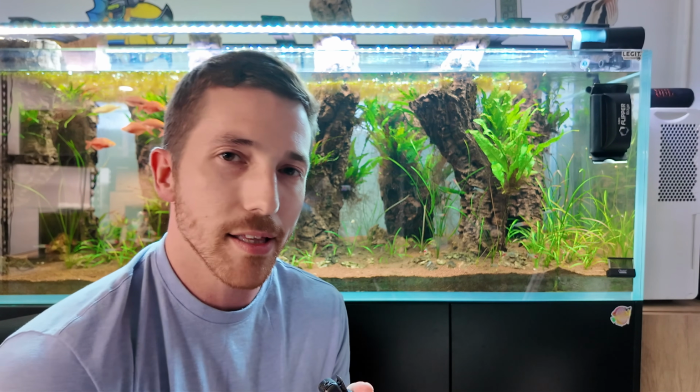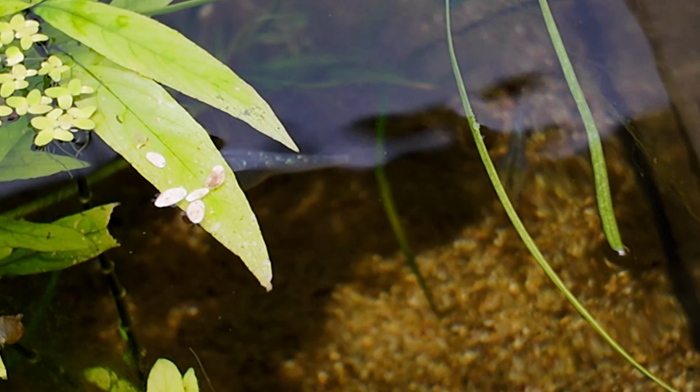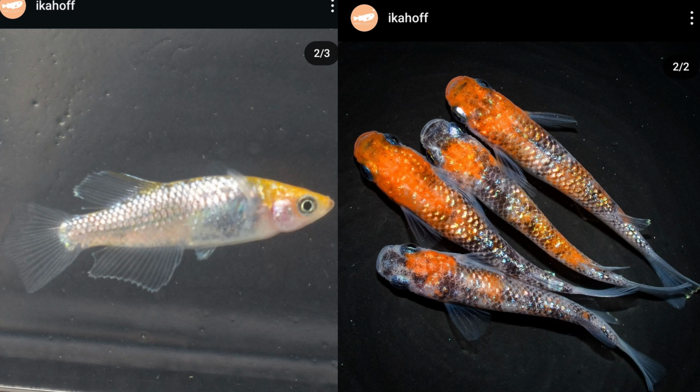There's a lot of respect for the rice fish in Japan, and I think that's one of the reasons why we don't have a ton of different variety. Also keep in mind that rice fish are really meant to be viewed from above. That's why they're so great for ponds. Some of them look okay from the sides, but they're really going to shine when the sun's hitting them and you're viewing them from the top.